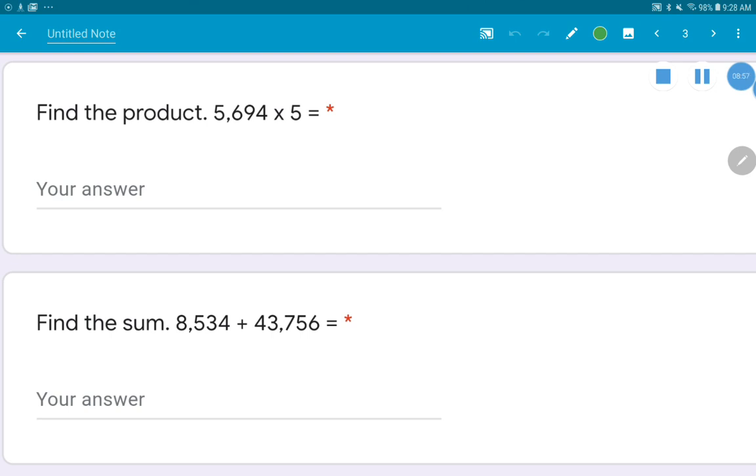Well, you would multiply 5,694 times 1 and we'll add that number again. Okay, so we could use repeated addition and do 5,694 plus 5,694 plus 5,694 plus 5,694 plus 5,694. We could add that 5 times. What kind of multiplication strategy could we use that would be more efficient, Ansley?